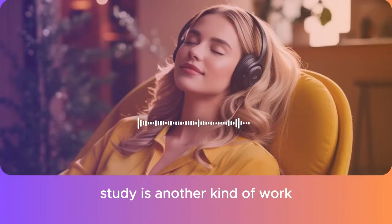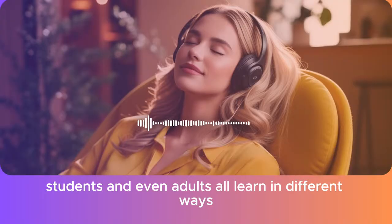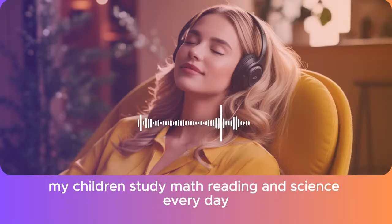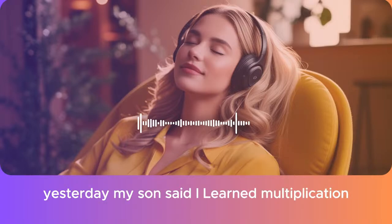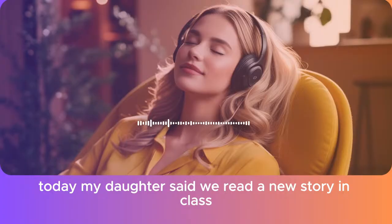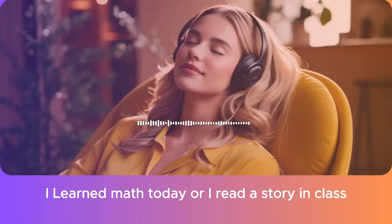Study is another kind of work, one that shapes the future. Children, students, and even adults all learn in different ways. My children study math, reading, and science every day. After school, they do homework at the table. Yesterday, my son said, "I learned multiplication today." My daughter said, "We read a new story in class." In English, you can practice these by saying, "I learned math today," or "I read a story in class."